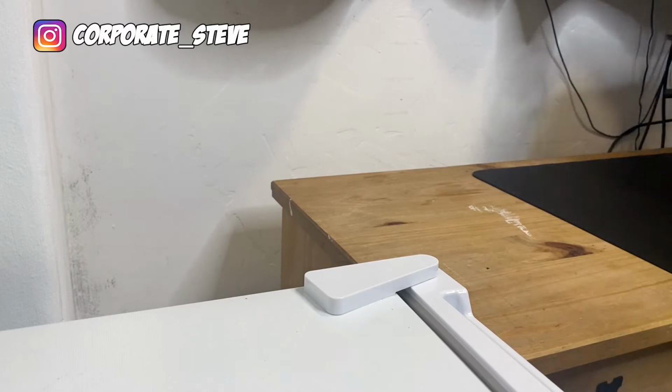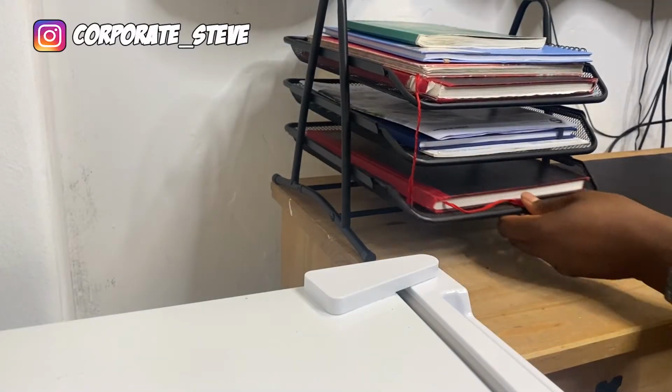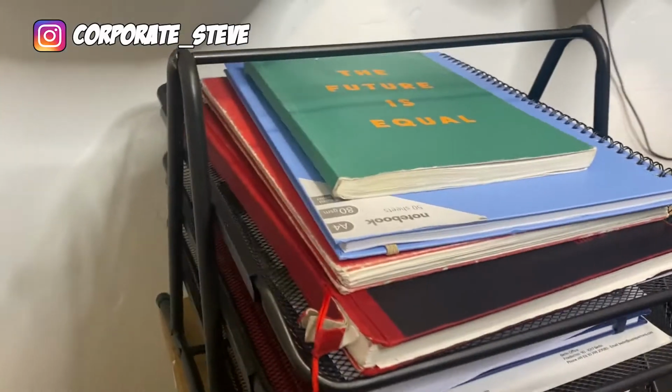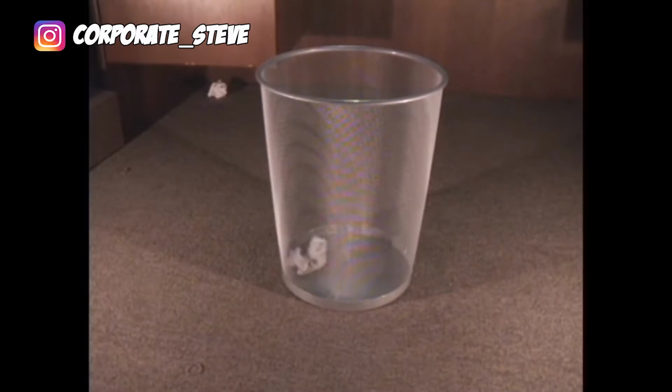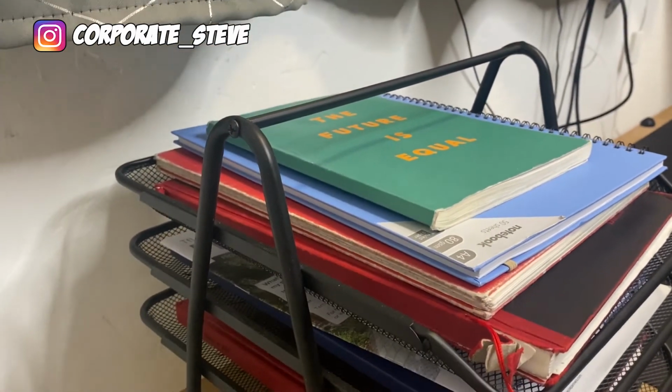Next up, we have this mesh filing cabinet, which I use to store a range of notebooks and papers that I barely write on, as my goal for 2021 is to use less paper and become more digital, you know, saving the planet and all. But I really like this because it adds a nice little office vibe to the desk.